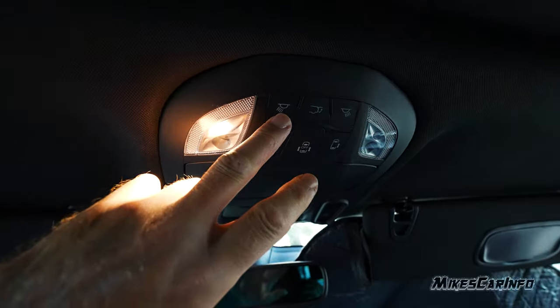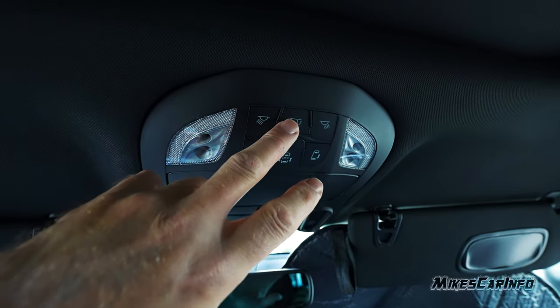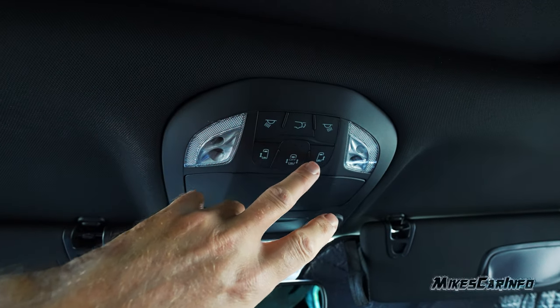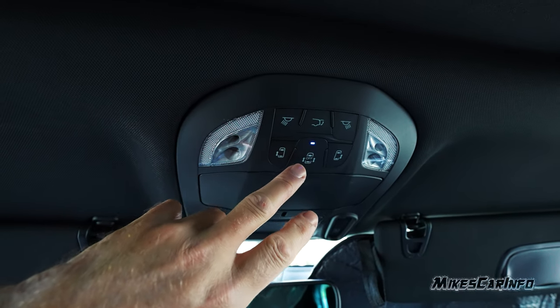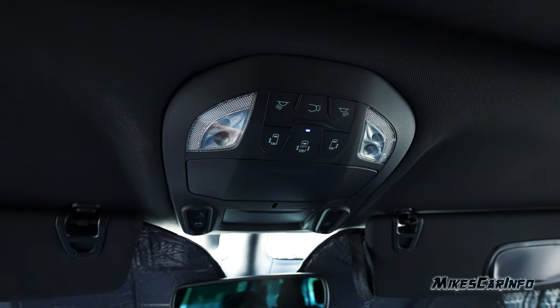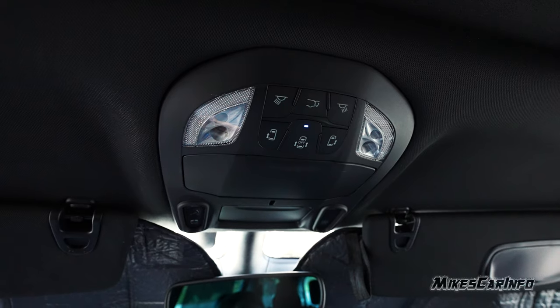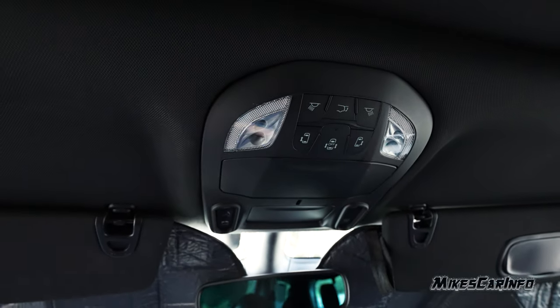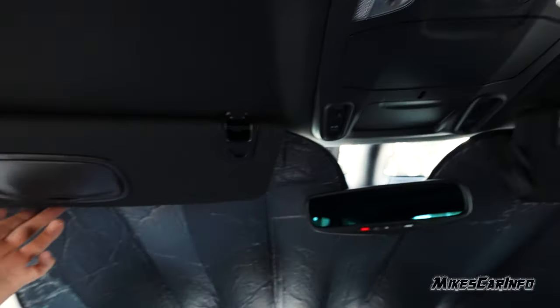Then we've got these tap lights here, the ability to open up the power lift gate or close it, and then you can open and close the doors here, or you can turn those off. If you press that, it has a little light letting you know that kids or something can't play around with the buttons and accidentally open up the door, so you can control it here. We'll get to the sunroof in a minute.